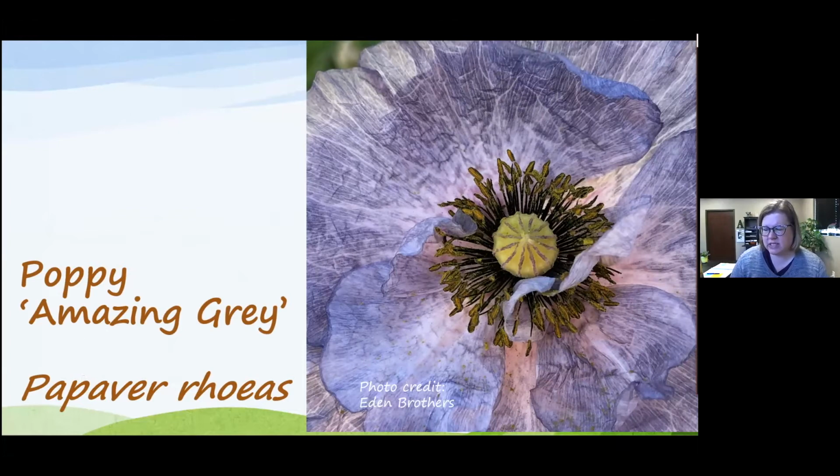Gets about 18 to 24 inches tall. It does well in containers. It does well in beds. It's very cold tolerant because it needs that cold temperature to bloom. But I love the color. And it has that very crepey paper blooms. They might even be, this one looks like it's a half double, but sometimes they'll put out single blooms on each flower stalk. It's a pretty much carefree annual.